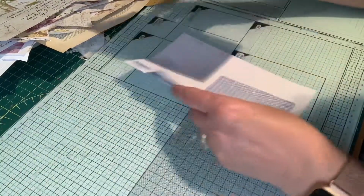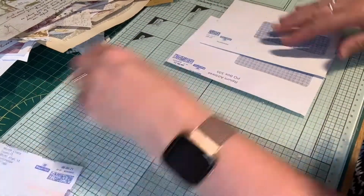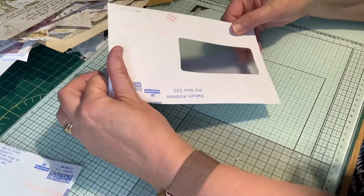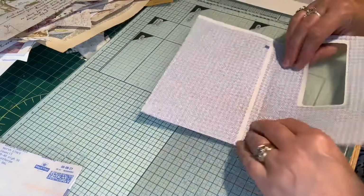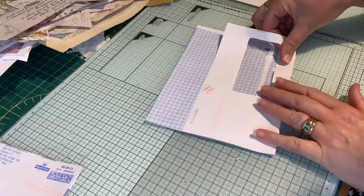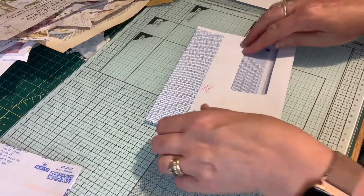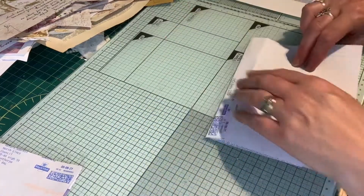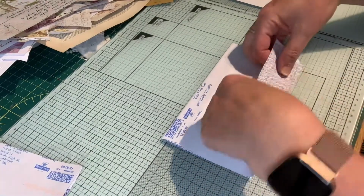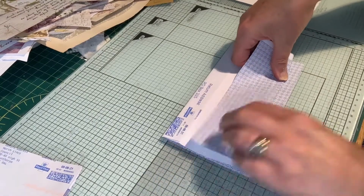What I'm going to do with these bigger ones, that one's just the ones like Rachel did, so that's fair enough. But with these ones, what I've done is I've cut them down, but to make them narrow, I'm going to narrow that side there, like that. And then the fold's now here. And then I'm just going to fold that into there.